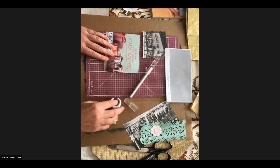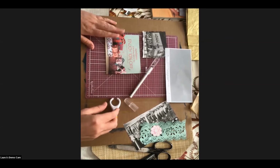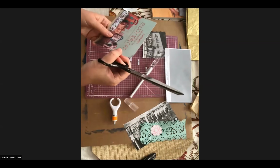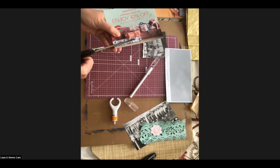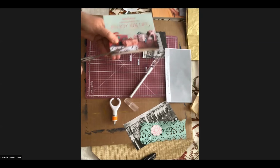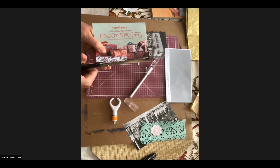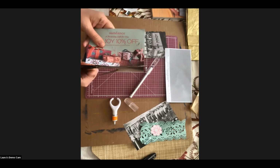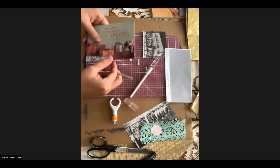So here's something I got in the mail the other day. It's basically a coupon. What I'm going to do is cut it out, and when I cut, I cut a little bit over the edge, just so that I don't have any of the extra showing. I'm trying to be careful that these pieces are pretty. This is a nice cardstock, so it's easy to cut.